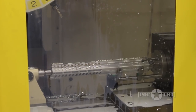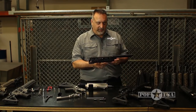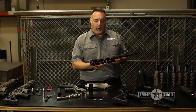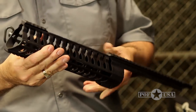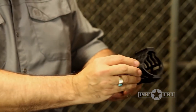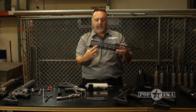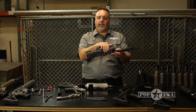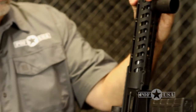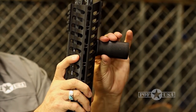Now let's talk about the features of Patriot Ordnance Factory free floating rail system, which is our modular railed receiver, MRR. It's M-LOK compatible. It's a slick, lightweight design. It also has quick releases at 3 and 9 o'clock. I can put stuff at 9 o'clock, I could put items at 6 o'clock, and I can put items at 3 o'clock. On this P308, you notice we have a vertical grip. It's an M-LOK, so we are M-LOK compatible.